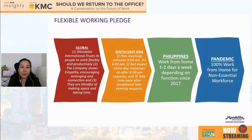Yeah. So let's talk through the flexible working pledge. I guess more than the principle around business continuity is at the heart of the workplace of the future. I guess the key consideration there is how do we make it both hybrid and flexible. So let's talk about flexibility first.